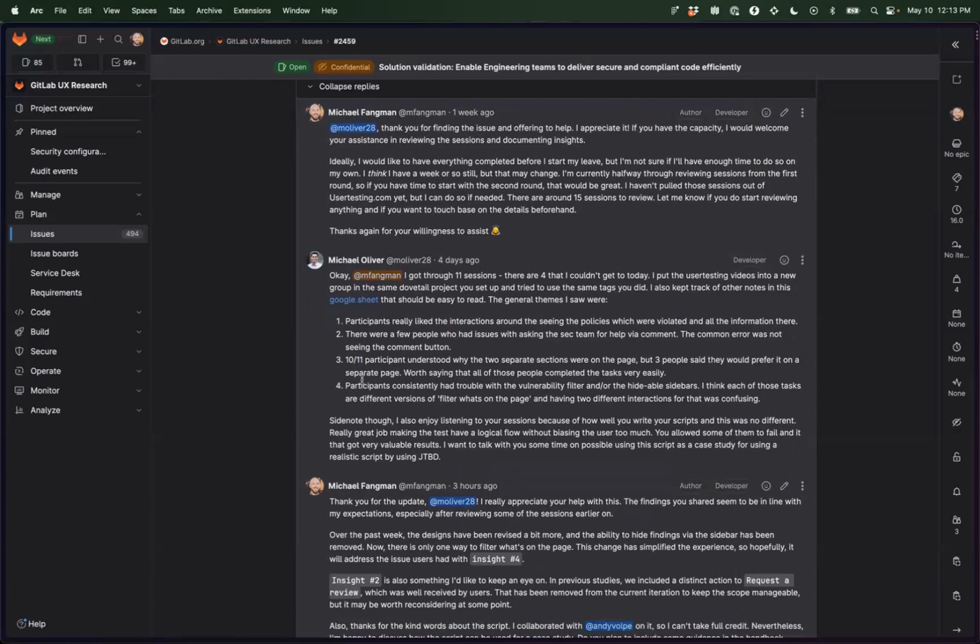And then the last insight that he pulled out is that there was a little bit of confusion around there being multiple ways to filter down the results. In the original design concept, we had a way to filter, so you could filter down to only show high or medium severity findings. But then there was also a separate mechanism for hiding inline findings altogether. Those two different ways of hiding and showing content ended up being a little bit confusing for users, so we simplified the concept down to only rely on filters.